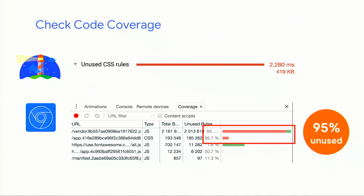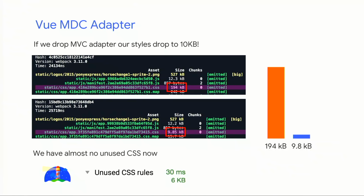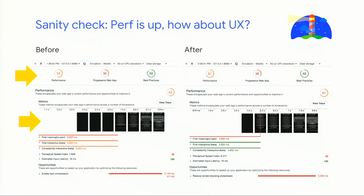Lighthouse also picked up this issue in the unused CSS rules audit. It showed a potential saving of over 400 kilobytes. So we got back to our code, and we kicked out both the JavaScript and CSS part of that library. This brought our CSS bundle down 20-fold, which is pretty good for a tiny 2-line long commit, right? Of course, it made our performance score go up, and also the time to interactive got much better. However, with changes like this, it's not enough to check your metrics and scores alone. Removing actual code is never risk-free, so you should always look out for potential regressions.